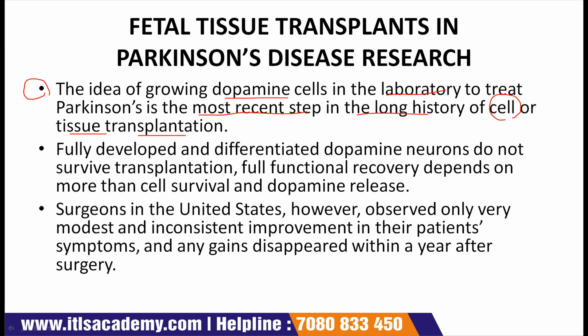Next point is fully developed and differentiated dopamine neurons do not survive transplantation. Full functional recovery depends on more than cell survival and dopamine release. Surgical approach involved the transplantation of dopamine producing cells found in the adrenal glands, which sit atop the kidneys in the abdomen.